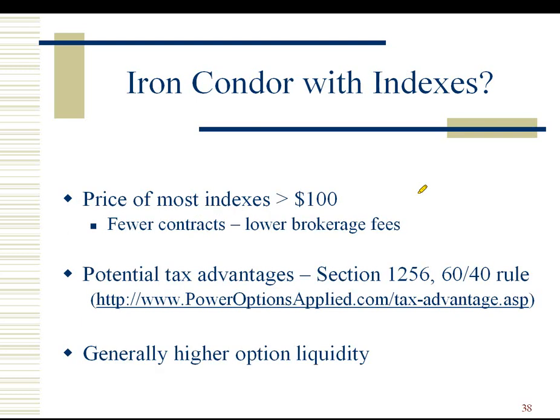And Iron Condors are really nice with indexes because most of the prices of the indexes are very high, like the S&P is over 1,000, or the NASDAQ is in the thousands range. And what we found is that when you trade with the indexes like that, you have fewer contracts, which means you have lower brokerage fees.